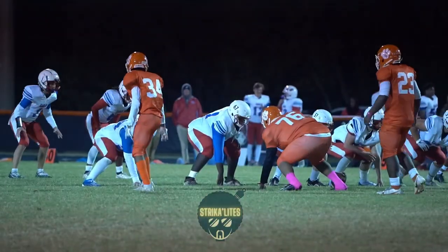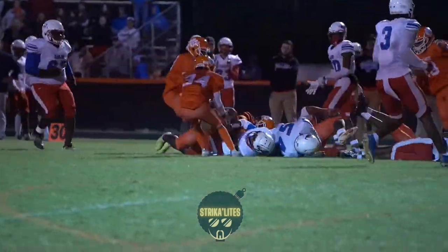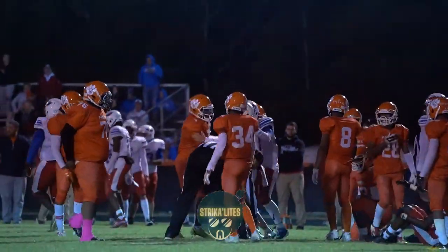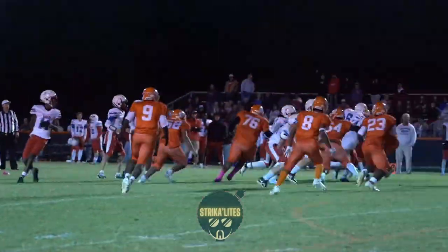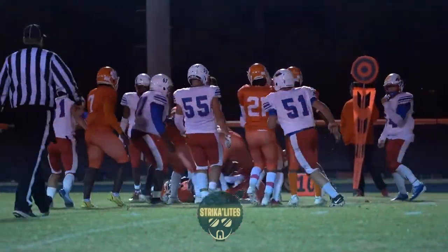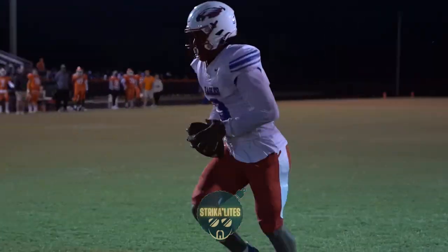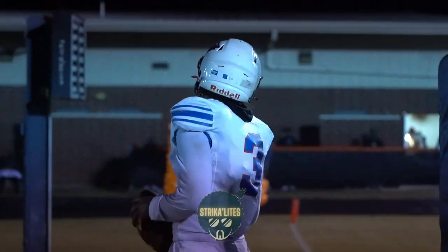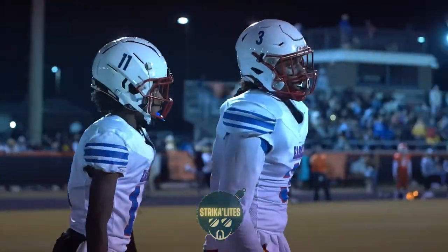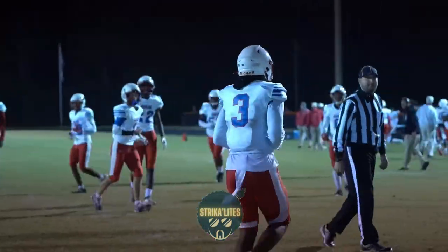Run on first down. Quarterback takes it for another 11-yard carry. First down. Ball's gone. Goes for a touchdown. It's going to bring the score to 16-6 with 1 minute and 28 seconds to go in the half.